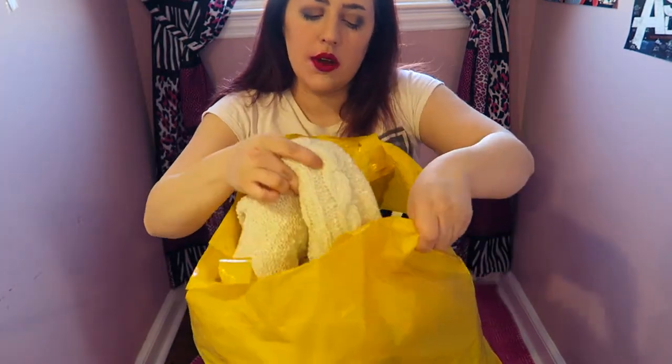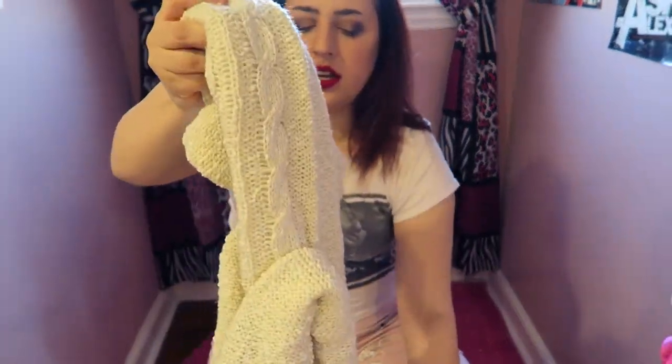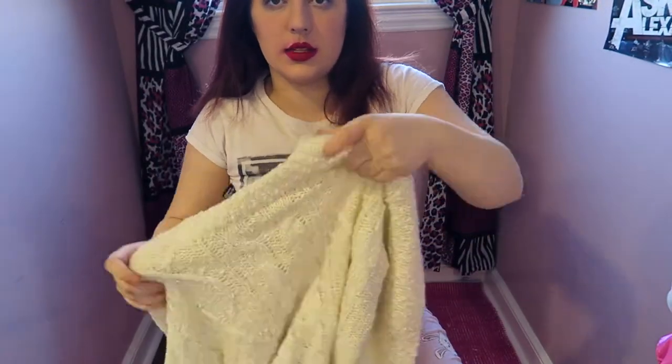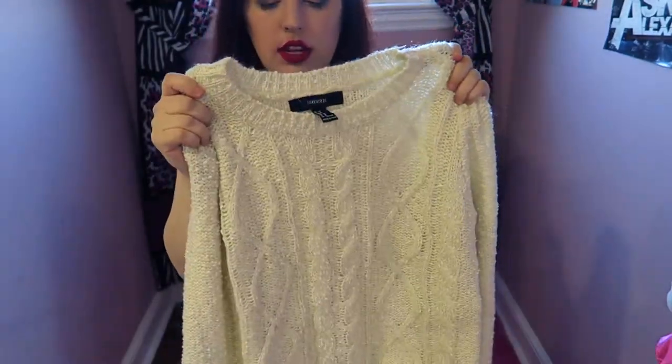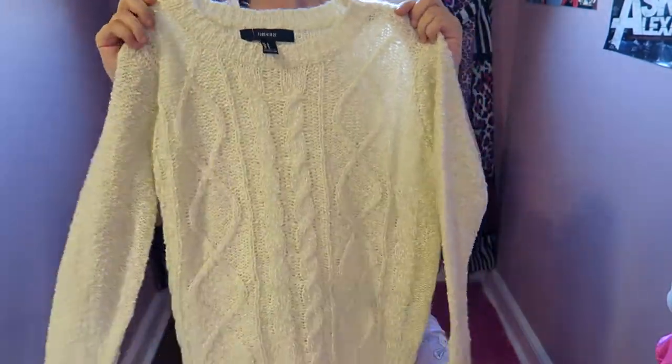So here I go with sweaters. Ooh, didn't mean to do that. I got this really, really nice sweater. See? Ooh, it's so soft and everything. I love it, love, love, love it.